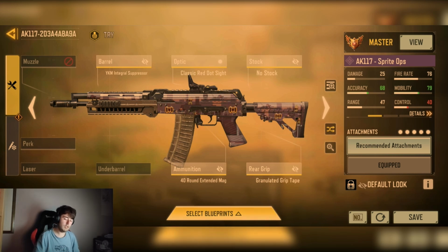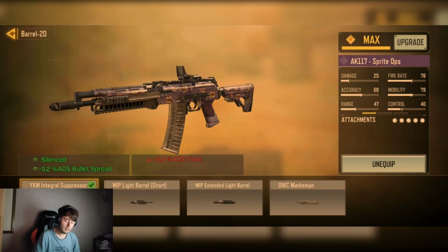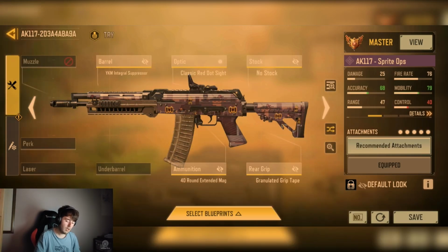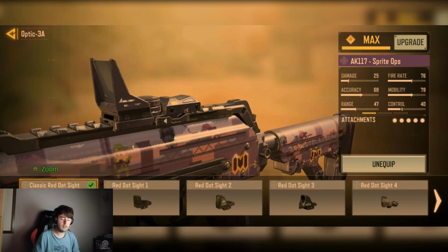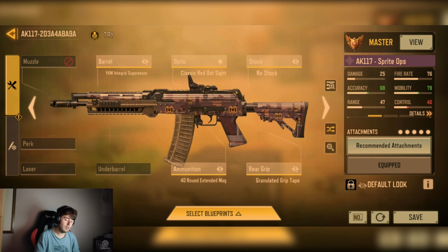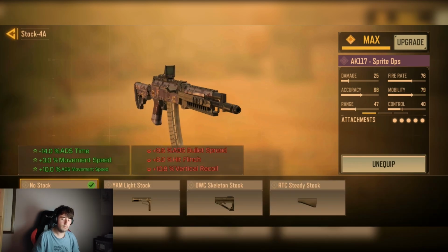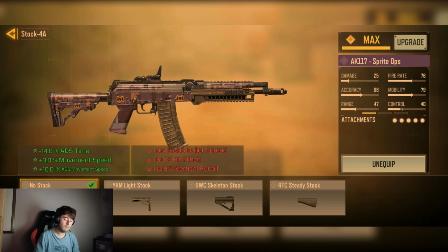As I said, we have the YKM integral suppressor for the silent speed and minus 9.2% ADS bullet spread. We have the classic red dot for the change to the iron sight because I don't like the AK117 iron sight, and of course the zoom factor. We have the no stop for minus 14% ADS time, plus 3% movement speed, and plus 10% ADS movement speed.